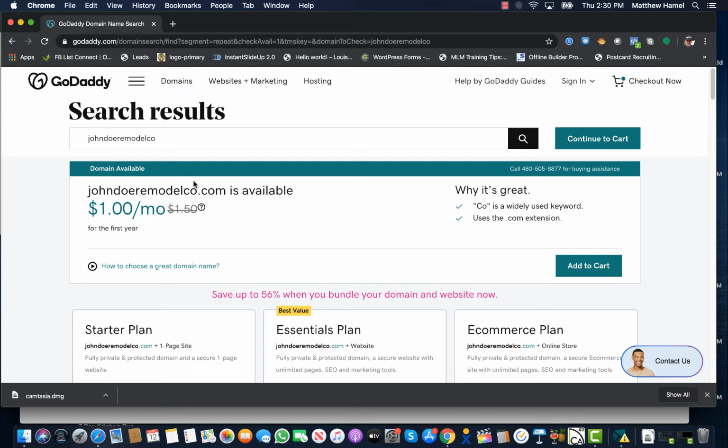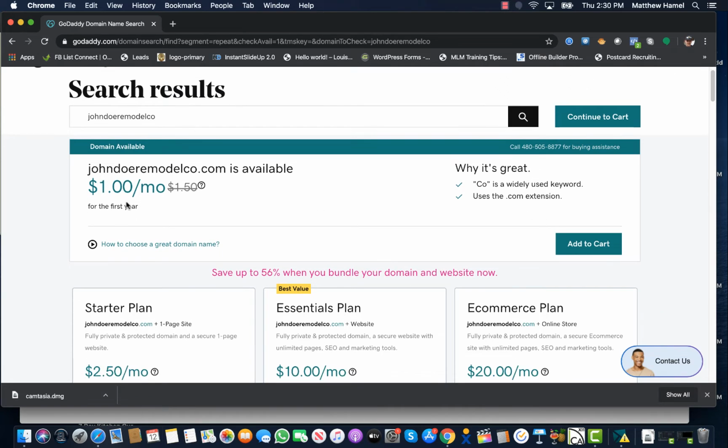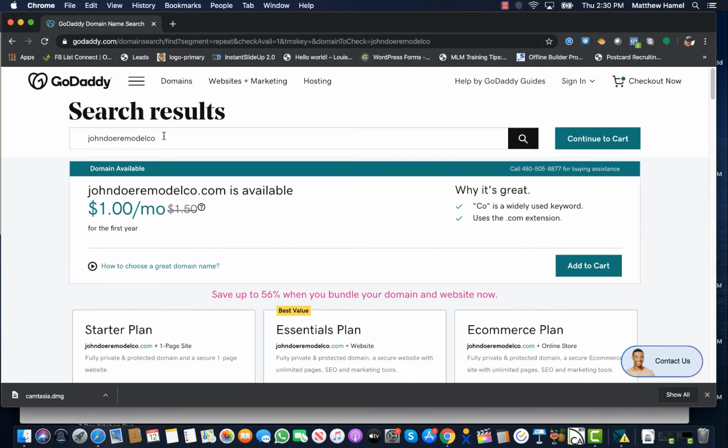It's pretty cheap, right? Typically they're going to be on sale for about 11 bucks, and then the next year after that you're going to pay 18 bucks. This says per month, which is weird. But typically you're going to be paying like 12 bucks for the first year, and then $18 plus tax for the second year, and it's pretty easy. So we'll go continue to cart.